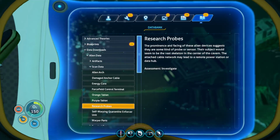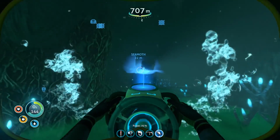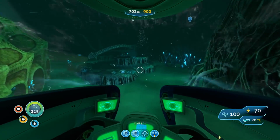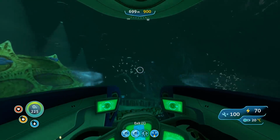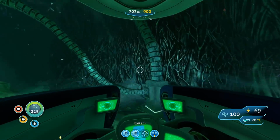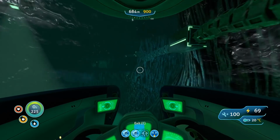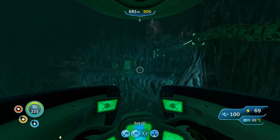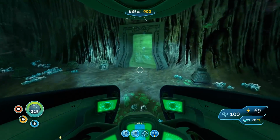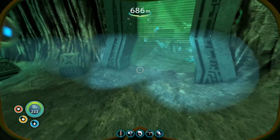Investigate. Oh, okay. Well, let's get the sub. I'm using the Sea Moth when I'm investigating around because it's just the fastest thing. So, here we go. Is this going somewhere? Oh, it looks like it's going somewhere. Oh, we've got a force field. Let's jump out. Oh, I love these little places.